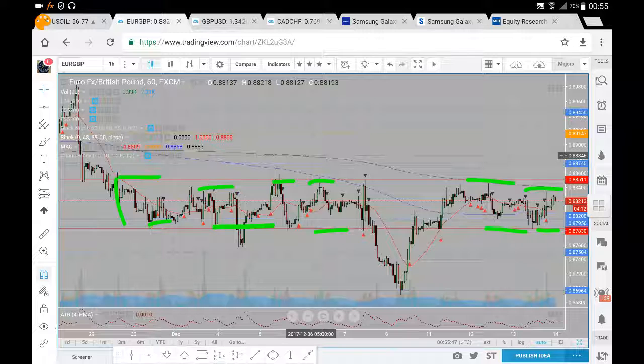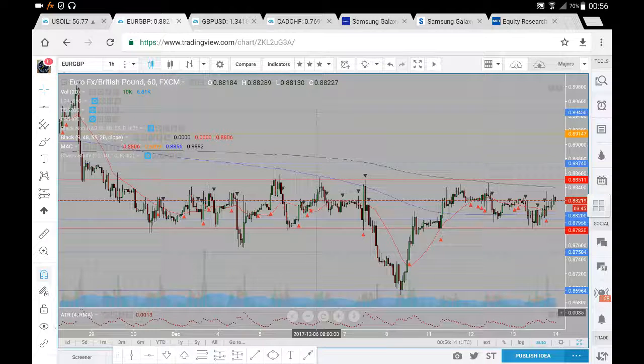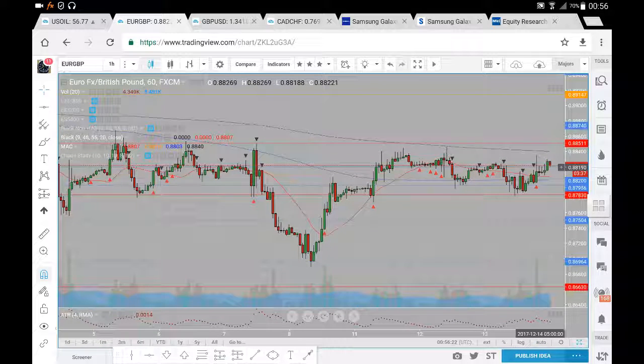So, what could we possibly expect from Euro Pound now? Well, the thing is, because both are releasing statements at a similar time, we might see erratic movements. So we might see a large move up followed by a large move down, and it'd be difficult to actually trade it. It'd be difficult to get a handle on this market. If, of course, one is particularly bearish and one is particularly bullish, then obviously we could get a pretty nice trend on the market.